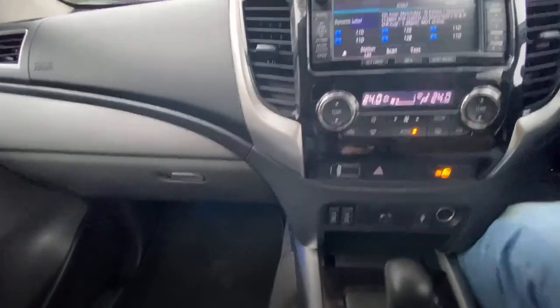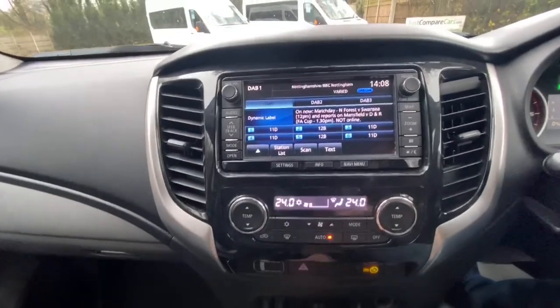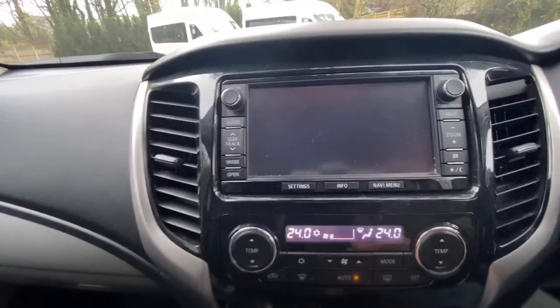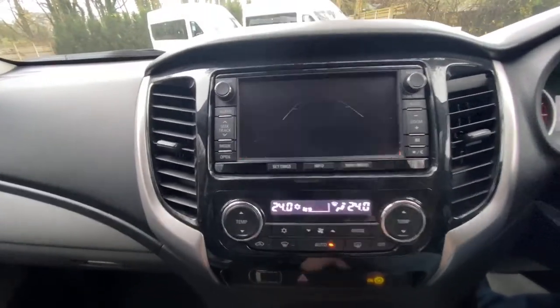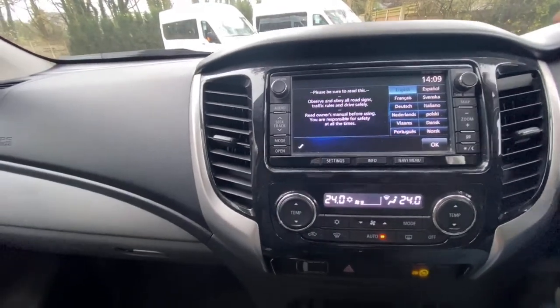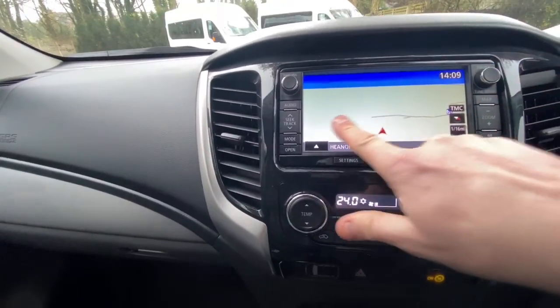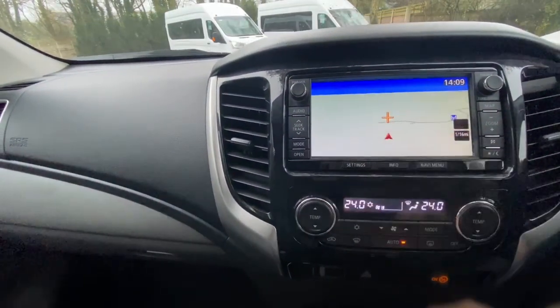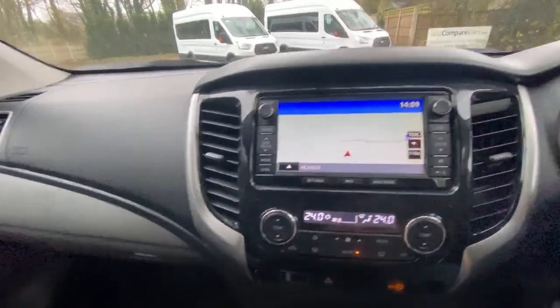It's a nice option. Decent sized media centre, good size screen, really good reversing camera. As you can see, nice and clear. Obviously that's water on there. On the actual system itself, you've obviously got nav, and it has got a decent size screen, and you can move it with your finger, which is quite a nice option.